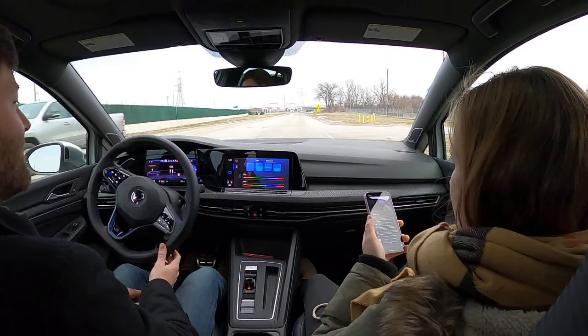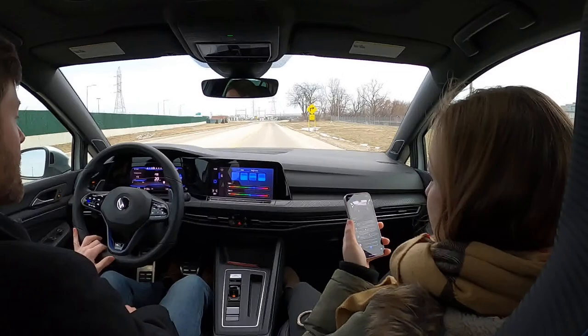Forza Test Drive says, looks like a funny road trip. What's the brand new sound system? And the speakers on the A-pillar look very nice. It's a Harman Kardon sound system. It's fine. And yes, I think they look good.